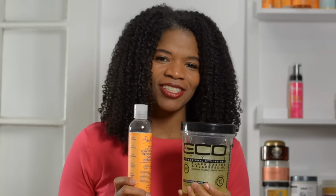But again, my staple products are the Shea Moisture with either Eco Styler Crystal, Wetline Extreme, or most recently now the Eco Styler with the black castor and the flaxseed. Or I will reach for, most often, the Kinky Curly, which I've got different packages of. The Kinky Curly I'll reach for very often. So these are my staple products.